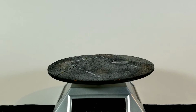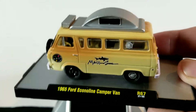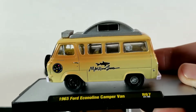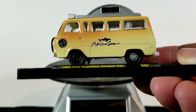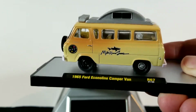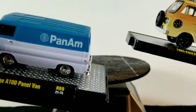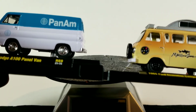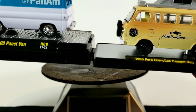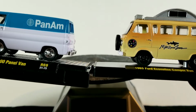One interesting feature that I noticed that makes it a little bit different on this camper top, because it's got a high roof and it needs a little bit more clearance inside the display box, is that the pedestal base that it's on is quite thin. I don't know if you guys ever noticed that. Here's the regular base, and you can see how much thinner it is because the van is that much taller.